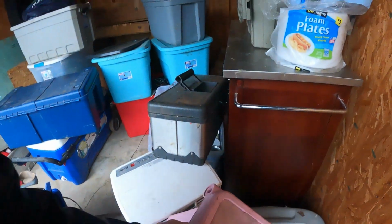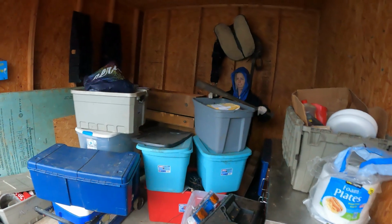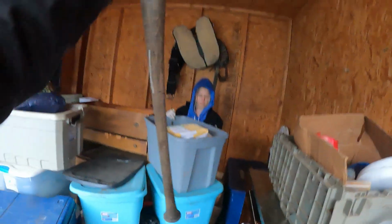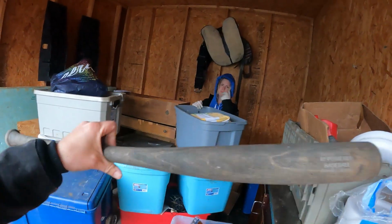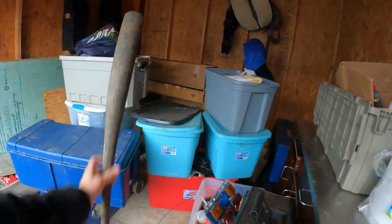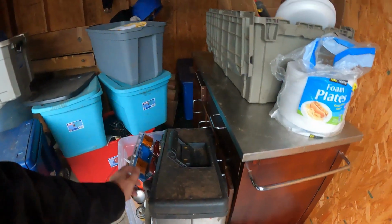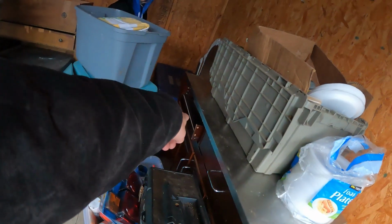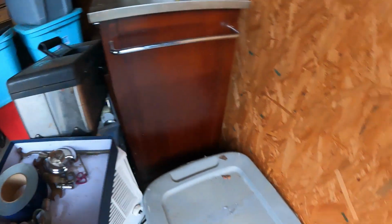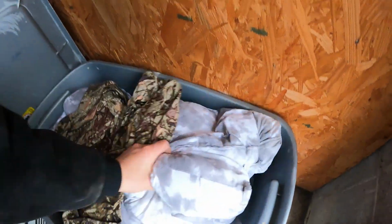All right, let's see if we can get down to it. Can you see the wooden bat? A wooden bat, let's see. We do have a wooden bat. I don't see any markings on it. Hopefully we can fix that drawer there. If we can get that fixed, that might be a good item. Let's see. And more blankets.